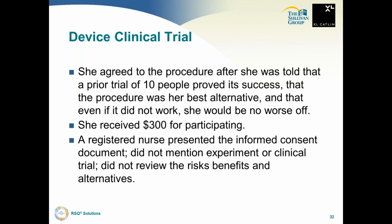Now, next fact, really important. She agreed to the procedure after she was told that a prior trial of 10 people proved its success, that the procedure was her best alternative, and that even if it didn't work, she'd be no worse off. Okay, so you have that discussion with a patient. That's part of your informed consent discussion. We proved it with 10 people. You don't prove something with 10 people.